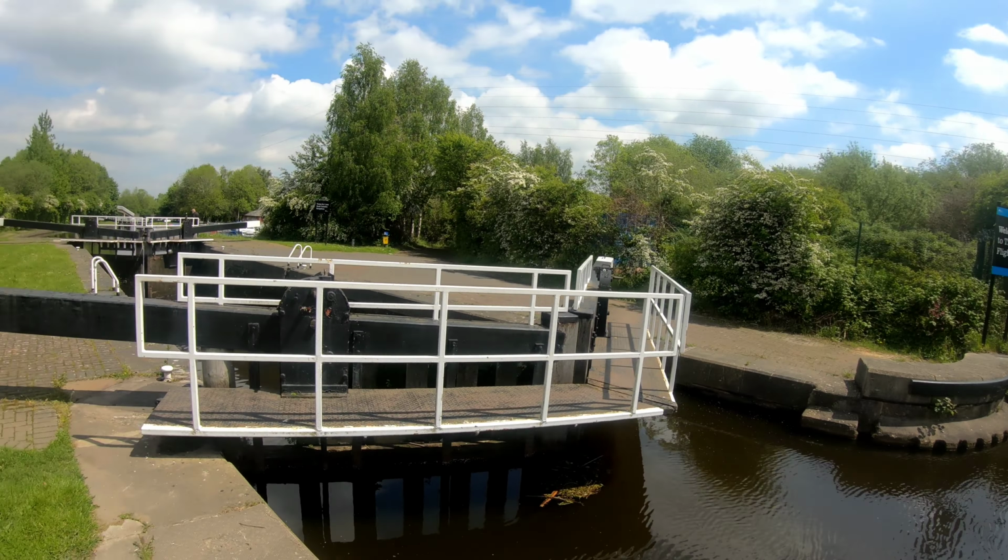So this is lock 9. Getting our first glimpses of Tinsley Viaduct. So this on our left-hand side, I believe, is an old pump house, used to pump water up from the River Don into the canal.